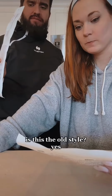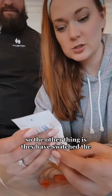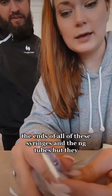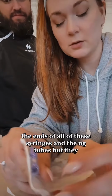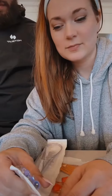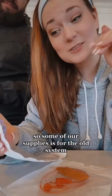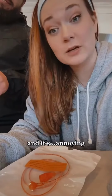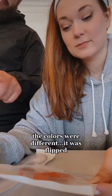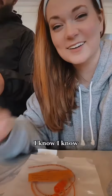Is this the old style? Yes, so the other thing is they have switched the ends of all of these syringes and the NG tubes, but it's a gradual process. So some of our supplies are for the old system and some of it is for the new system, not to mention annoying. The last one, the colors were different, it was flipped. The old one was orange and the new one was purple.